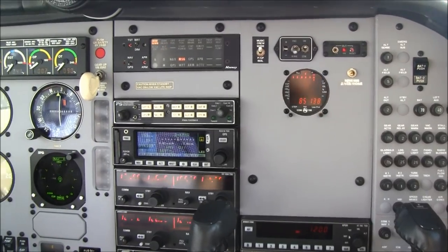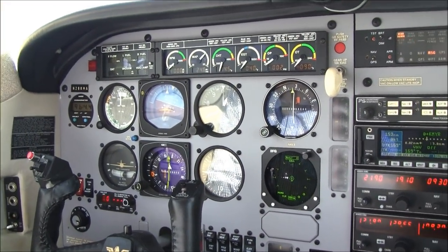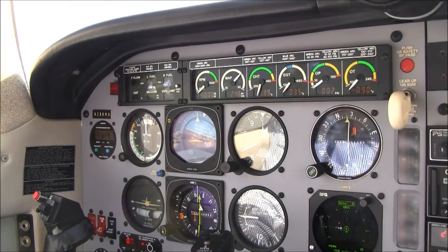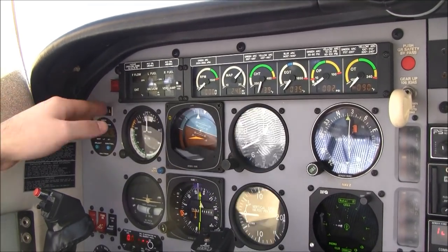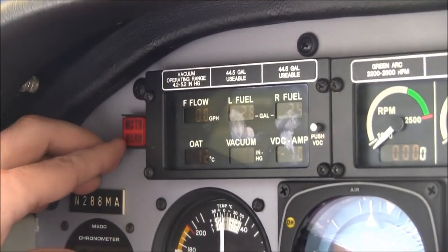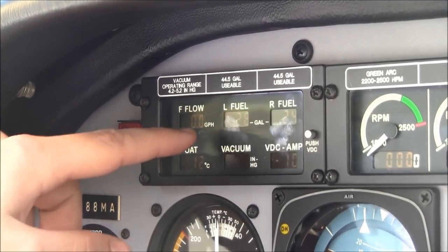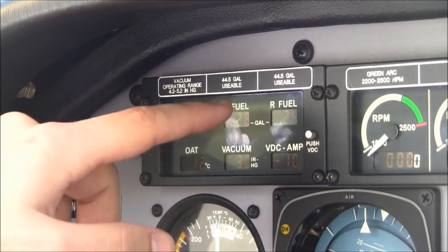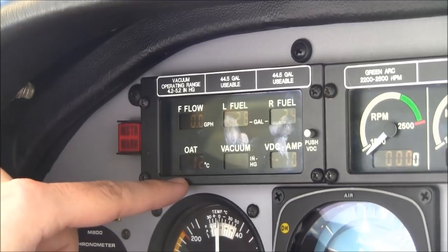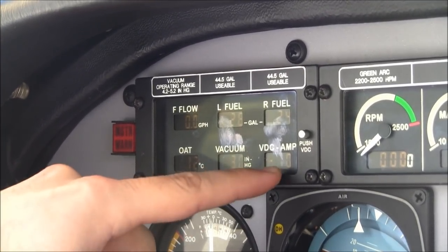288 Mike Alpha is equipped with a very nice IFR capable panel. Let's take a look. Starting at the top left of the panel, we have our master warn annunciator. To the right, we have our digital fuel flow, digital left and right fuel quantity indicators, outside air temperature, vacuum, and amps and volts displayed here.